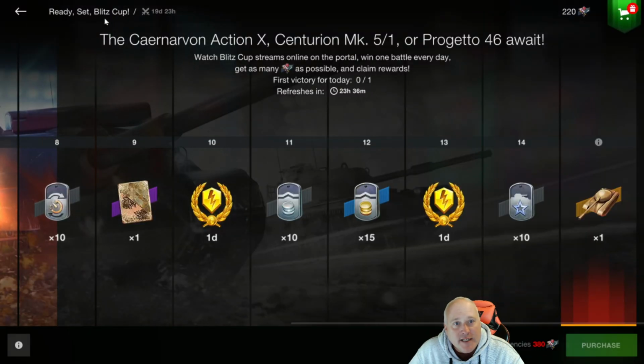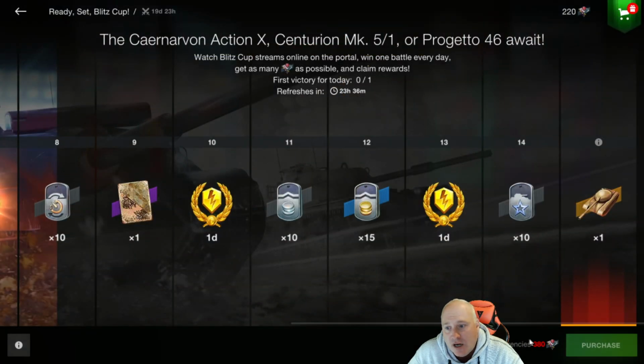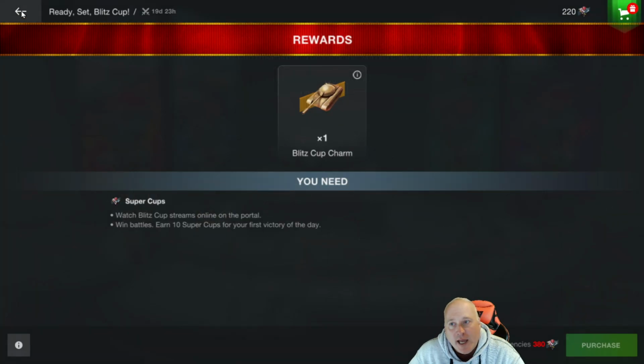This is the event Ready, Set, Blitz Cup, Action X, Centurion, and Progetto. You're going to need 600 of these cups in order to get this charm. Okay, you can see I already have 220, which means I still need 380. You get 10 for each win of the day and 80 per stream that you watch.